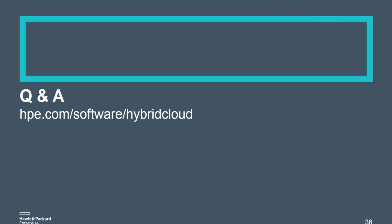So we do rely heavily on OpsBridge. OpsBridge is included in the suite, so I wouldn't suggest you function without it. Given that it's there, you might as well use it. But we can also take feeds from other vendor tools, such as Splunk, and also from OpsBridge. The more feeds you provide, the better the analytics. Okay, makes sense. Thank you.